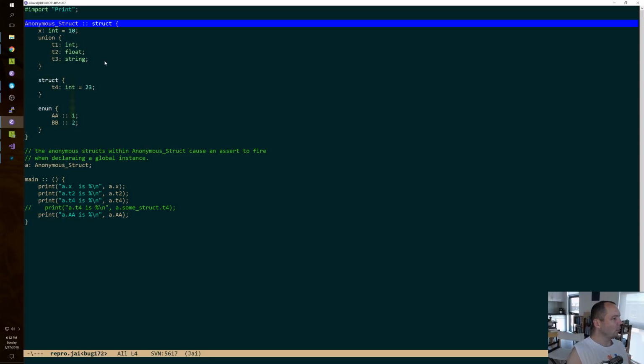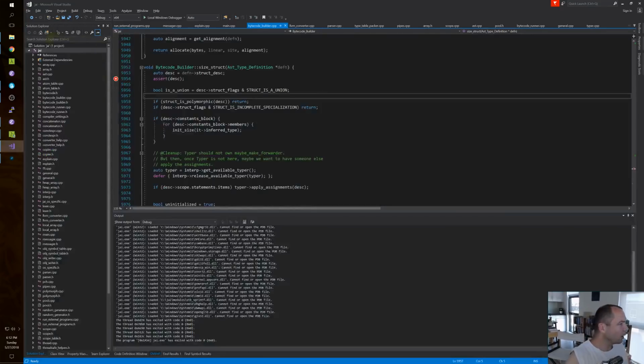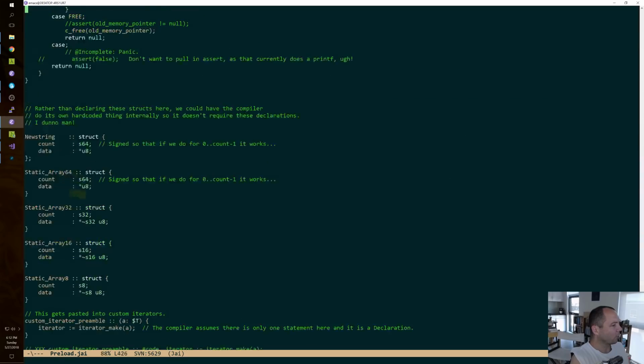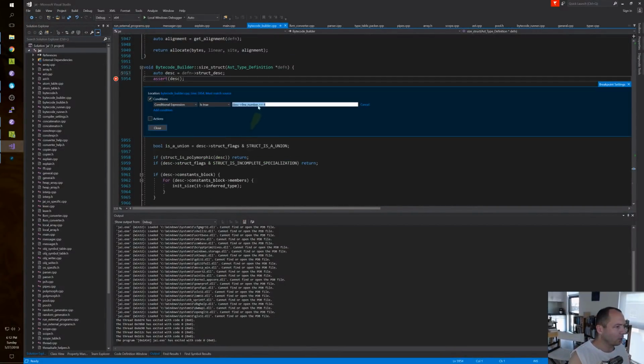Anonymous struct, line number. Okay, let's do this. Oh, this is going to be a nightmare. Are we in the right file? Yeah, we're in the right file. We got this. I'm just going to simplify this. Preload has a bunch of structs, though. Conditions, desk, file name, 0 is equal to R. No, because the file name is the full name.